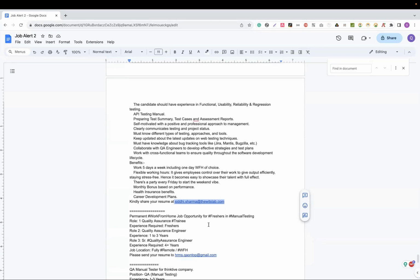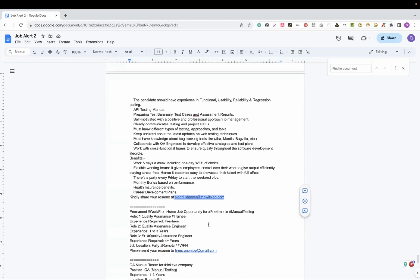Next opening is for quality assurance training, and I mean, they have multiple roles. So the first one is for the trainee, second one is the QA engineer, and the third one is for the senior engineer. So for the senior engineer, you must have 4+ years of experience. For QA engineer, you must have 1 to 3 years. For trainee, you can be a fresher. So you can share the updated resume on the mentioned email ID.